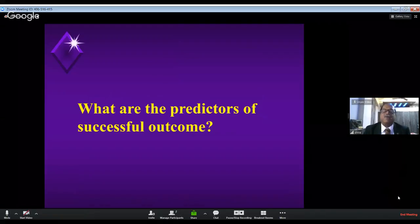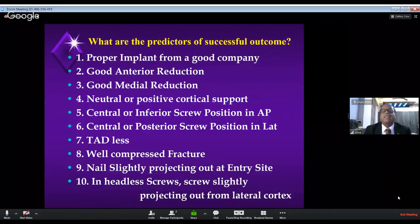The last part of my talk: what are the predictors of successful outcome? Since I have discussed every point in detail, I will be just enumerating some of the points which are very, very useful. The first and foremost important is proper implant from a good company. Second is good anterior reduction, good medial reduction, neutral or positive cortical support. The fifth one is central or inferior screw placement in AP, that is anteroposterior view.